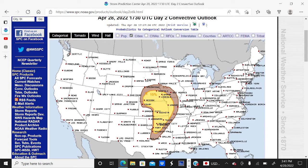Damaging winds probabilities within 25 miles of a location: we have a 15% chance in the yellow and a 5% chance in the brown. And hail is also going to be a big concern, where there's a 30% chance within 25 miles of a location in the red for quarter-sized hail or larger, 15% chance in the yellow, 5% chance in the brown, and in the hatched area, there's a 10% chance that you could see hail of 2 inches in diameter or hen egg size or larger within 25 miles of a location. And I do expect a few areas to see baseball to softball size hail anywhere in this hatched region on Friday.